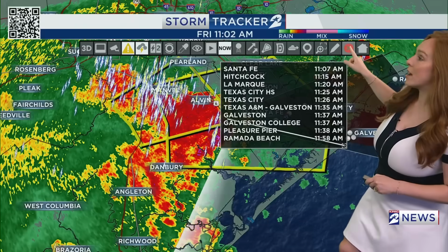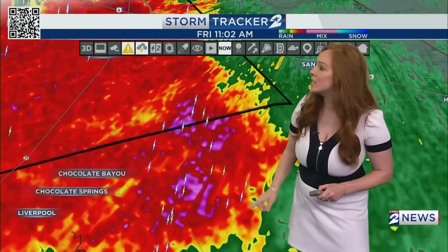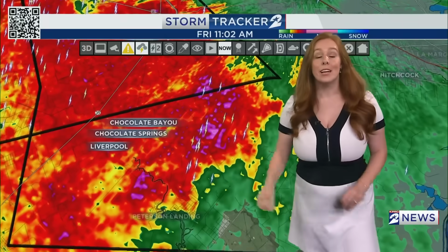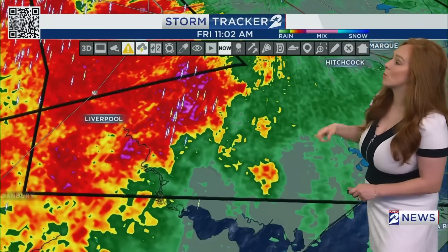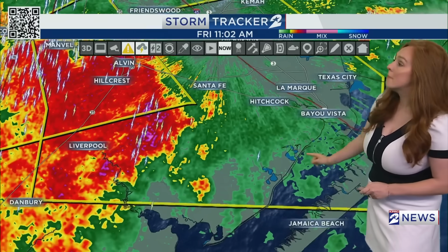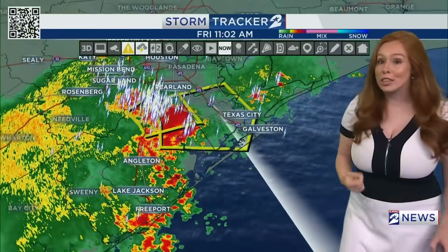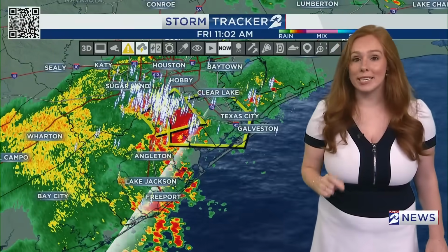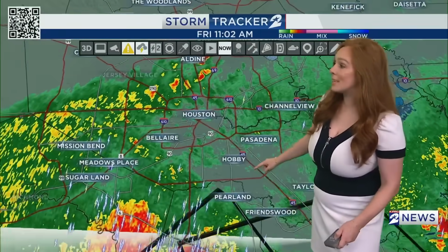So let's clear out that storm track for you. Take a closer look at where we're seeing the heaviest of the storms. That's going to be right near Chocolate Bayou, where we have the potential for some small hail. I think the heaviest part of this storm is going to be on the southern side. So Santa Fe to Hitchcock, Bayou Vista, you are in the path of this incredibly strong thunderstorm capable of producing 60-mile-per-hour wind gusts.